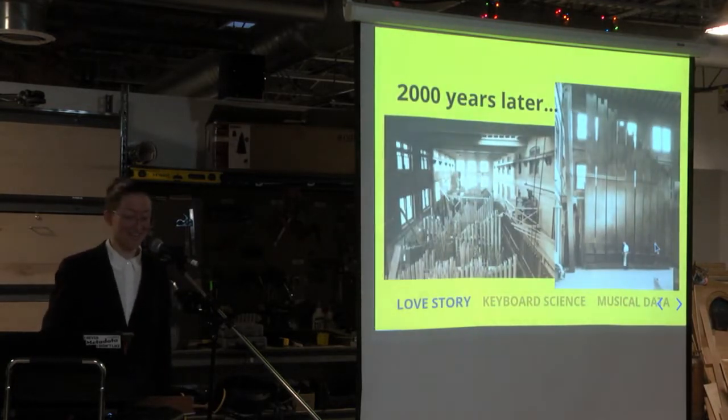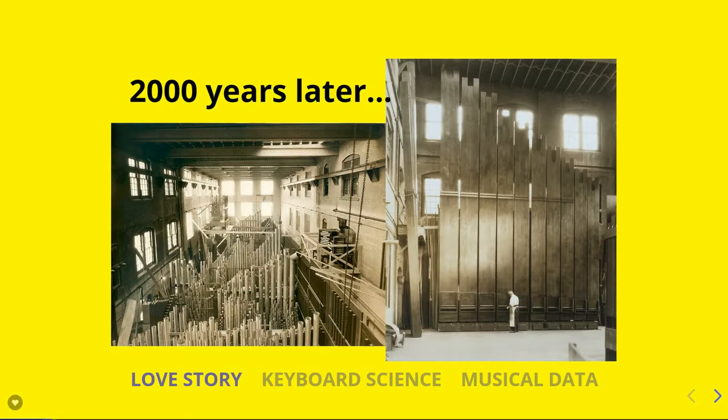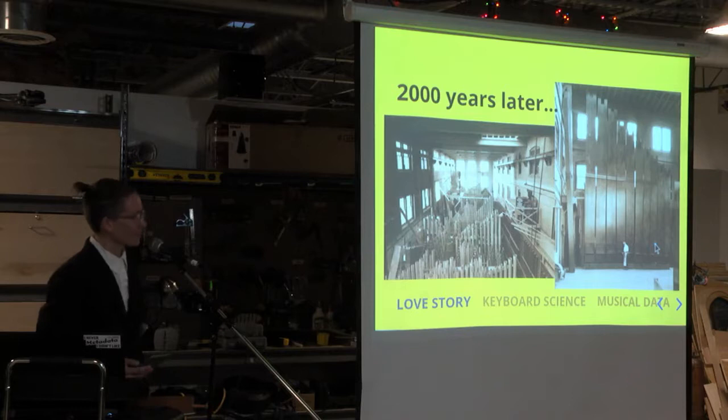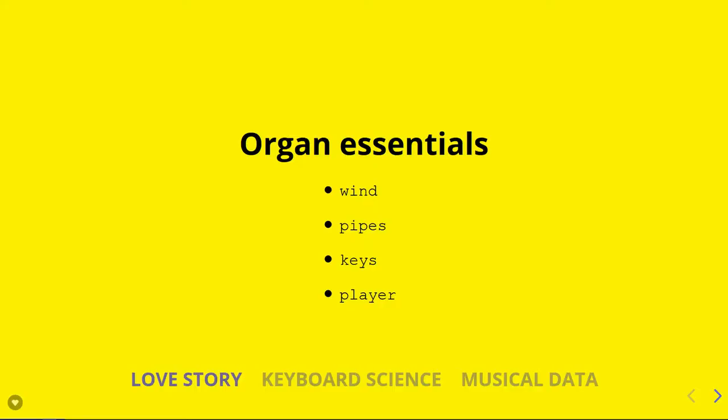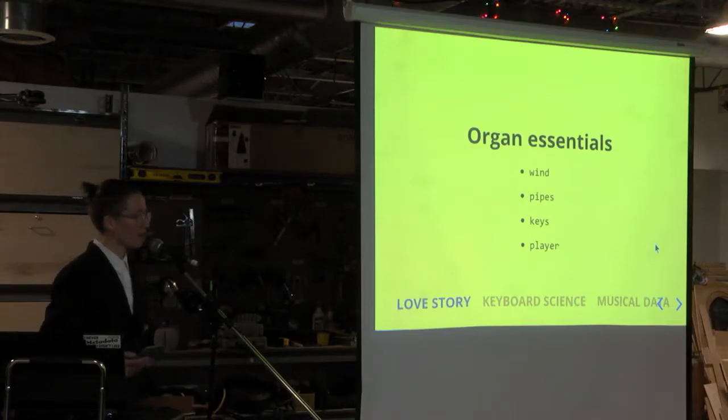It did have a keyboard. 2,000 years later, we've suddenly got organs with 7 keyboards, 30,000 pipes, and 64-foot-tall pipes at that. So we've come quite a long way. How did we get there? All these organs have 4 things in common. They have wind, they have pipes, they have keys, and they have a player. You need these things to make an organ work, and we're going to look at some of the materials those are made out of to help tell this story.